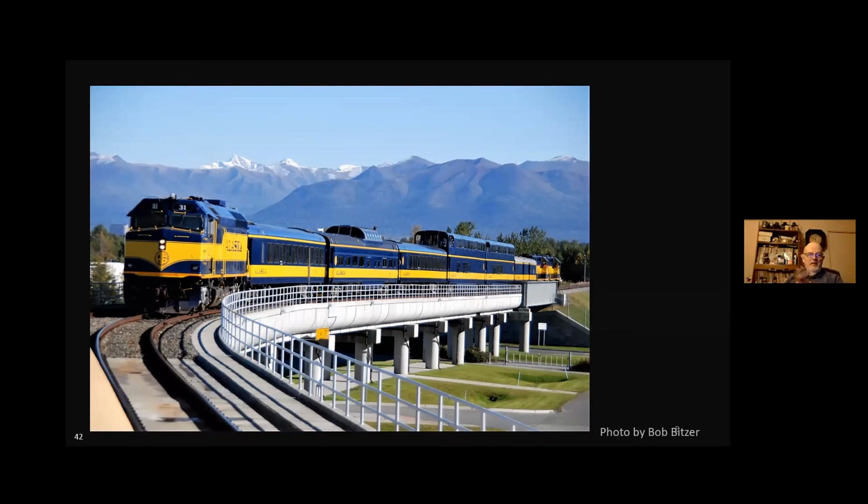This is Alaska, Anchorage. This was also on an NRHS convention, and that is actually the NRHS convention train. And we got it posed out. This is coming into the airport station, and we got it posed out there so we could get this nice sweeping curve. The one thing that's nice about this shot, again, it has a curve. It leads your eye in.